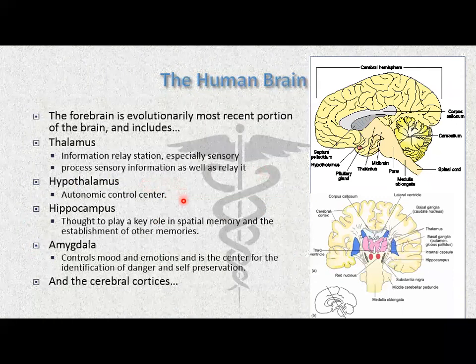The hypothalamus is completely different, even though it has a similar name. The hypothalamus is generally involved in regulation of physiology, so it's the regulation of all of the autonomic functions of the brain. It's keeping the body going. The hippocampus is one of the most central areas of the brain involved in memory. And then the amygdala is primarily responsible for the processing of emotions.